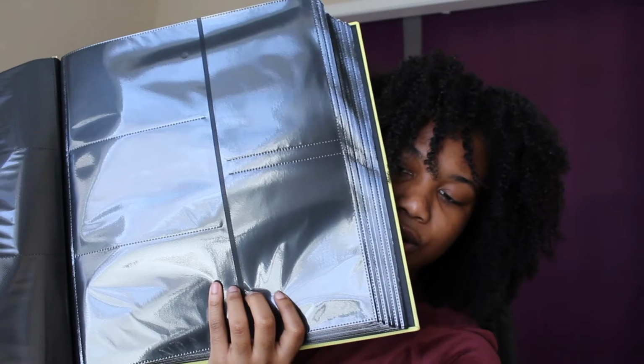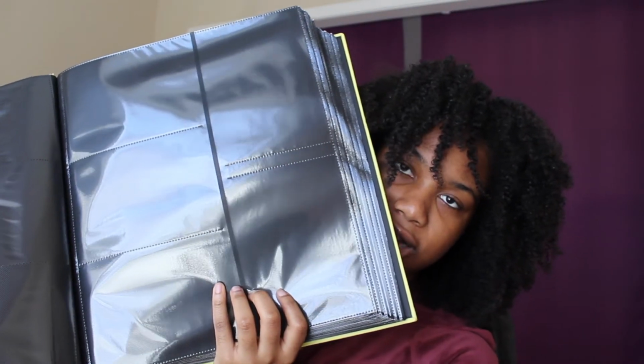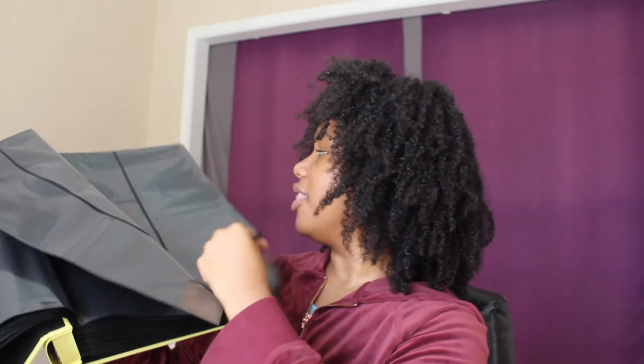This book was $31.99. It was $32. Old me would not have purchased this, but it was 1,000 sleeves. I was like, we're gonna have fun filling this out. And the reason why I really like this photo album and why I chose it is because they have horizontal and vertical slots. So if you have horizontal pictures, you can put them in there. I thought that was really cool. 1,000 slots.